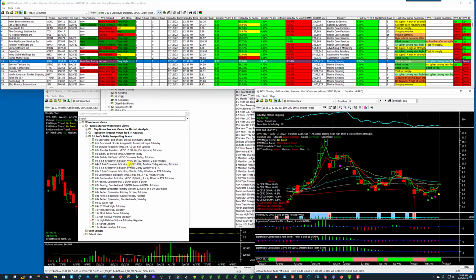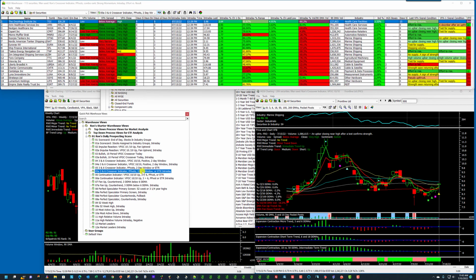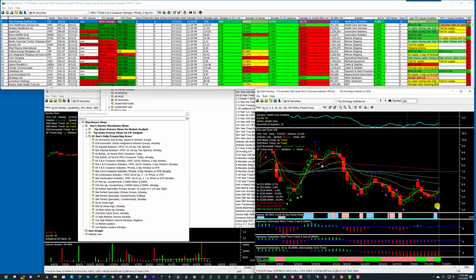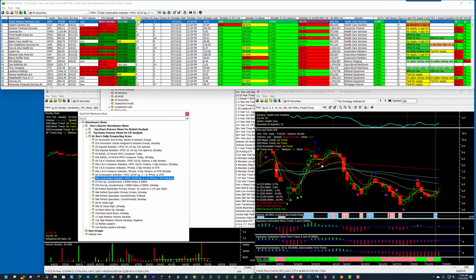Okay, another one. This is crossover indicators with pocket pivots. Number 5, I'll just take the first one. Here's the crossover. Here's your pocket pivot. What's the context? Downtrend, countertrend. Continuation. Let me do this intraday.